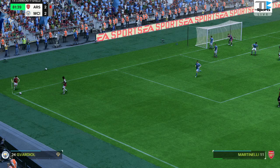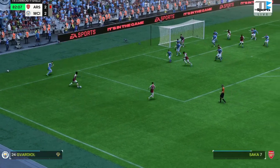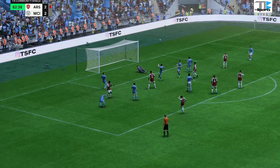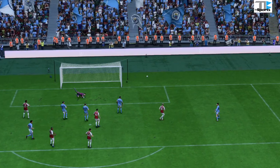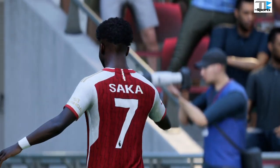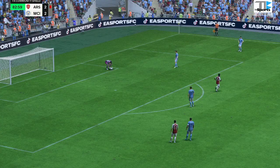So another Arsenal corner. We've had plenty of those today. Short to Saka. Can the 10 men come back again for a third time? Saka might go all the way. Puts it well wide. There's the finish. In fact, it was a lot closer than what I thought originally. It's not missed the post by much, Bukayo Saka.